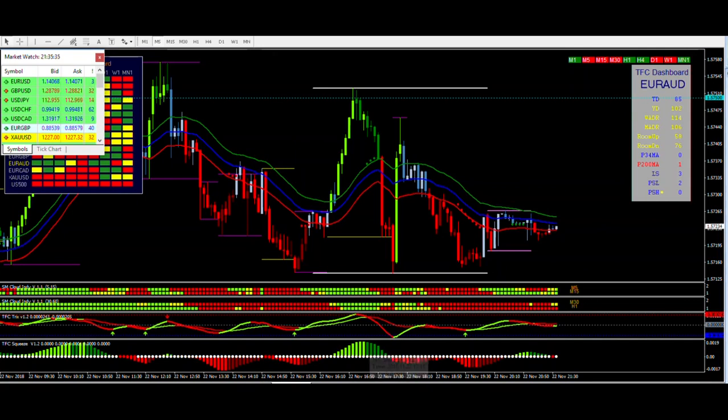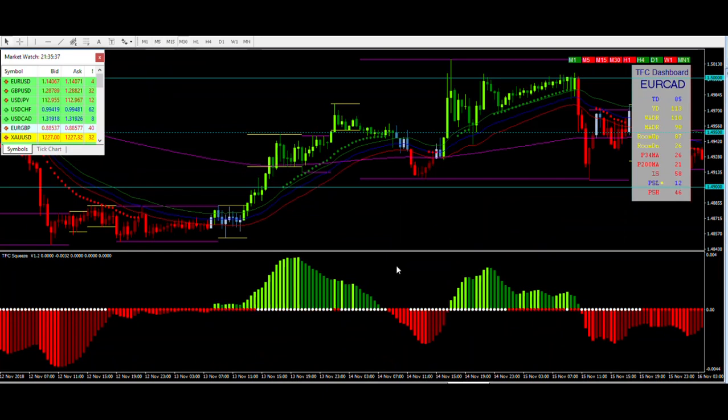Now, a good squeeze typically lasts between 7 and 10 bars. So that's 7 minutes on a 1 minute chart, 7 days on a daily chart. And you can see that roughly here. Look, and there, and so on. Sometimes it's longer if it's real volatility. So, as long as the momentum histogram is light green on a long trade, the squeeze is in and strong, like there.